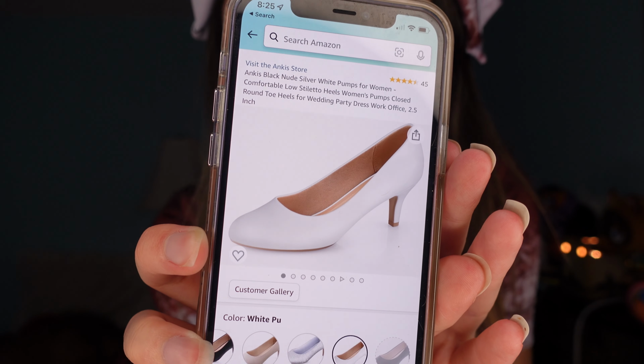I still have to buy some white pumps to wear with this too, because the nurses do wear heels. So I think I'm gonna order a pair off of Amazon. I was gonna get these ones. I feel like these kind of look like nurse-like shoes.